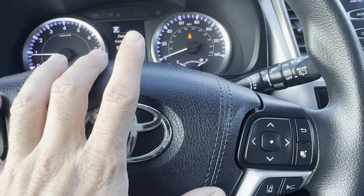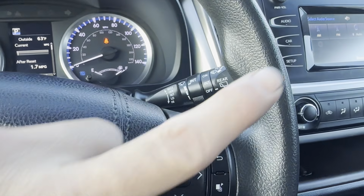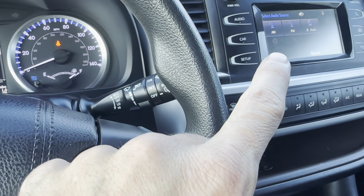What's going on, everyone? I got a 2019 Toyota Highlander here. It came into the shop because the backup screen was not working anymore. You would put the car into reverse and the screen would stay just like this, okay?